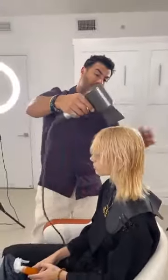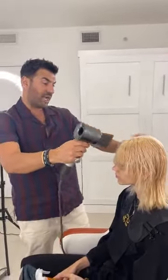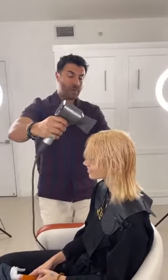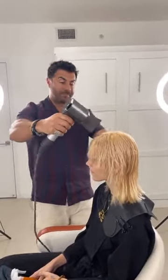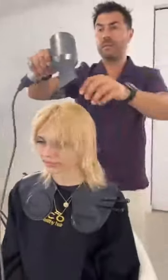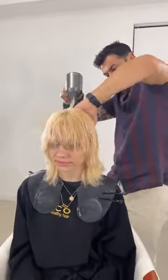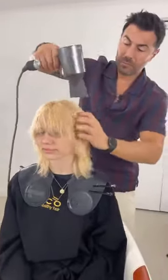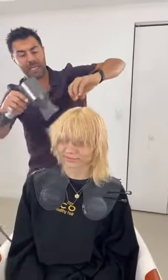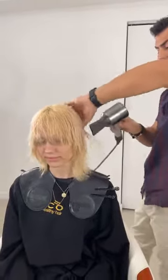So hopefully you guys have learned something from the technique, but again, the haircut's not finished. What you're going to see now as we dry it is that it's just so much hair. That's where we're going to reduce a lot of that weight. She's got a ton of hair. So for the next 10 minutes, I'm most likely going to take big sections and blow dry this through.